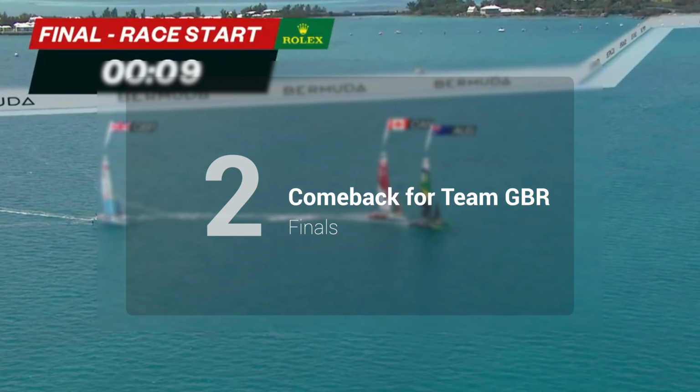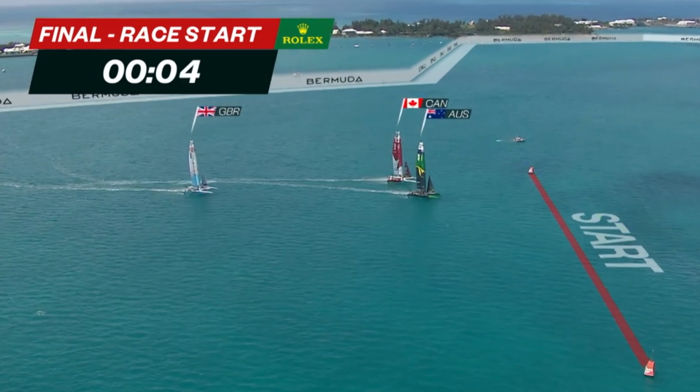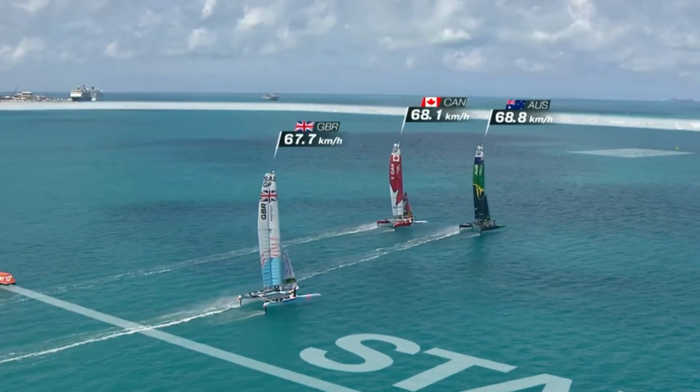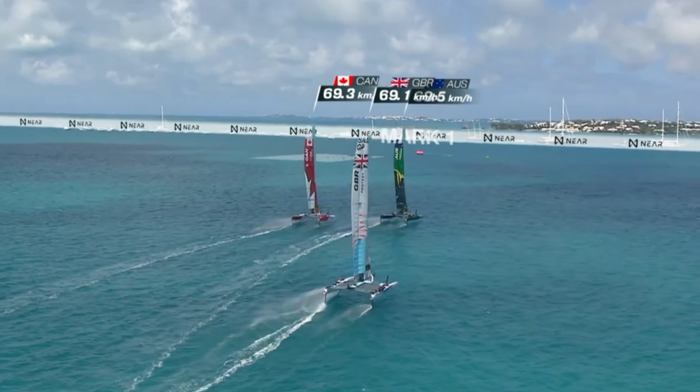Number 2. During the final race, the British crew fell quickly behind right at the start, leaving Australia and Canada far ahead. Seconds, timing looks good from Australia. Perfect start from Australia. The Canadians are going to have to try and hang on the inside. And what has the British crew got up to here? Really late at the start. They've got a job on from here.